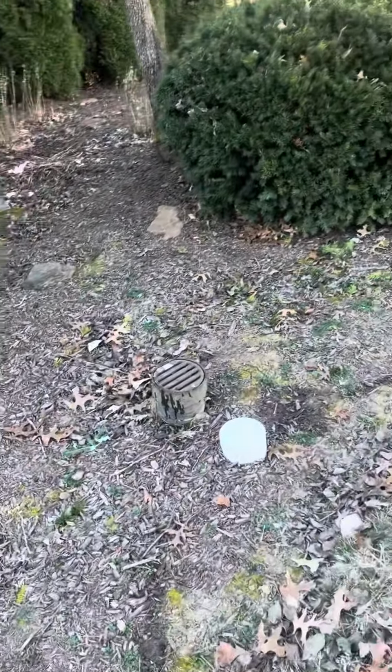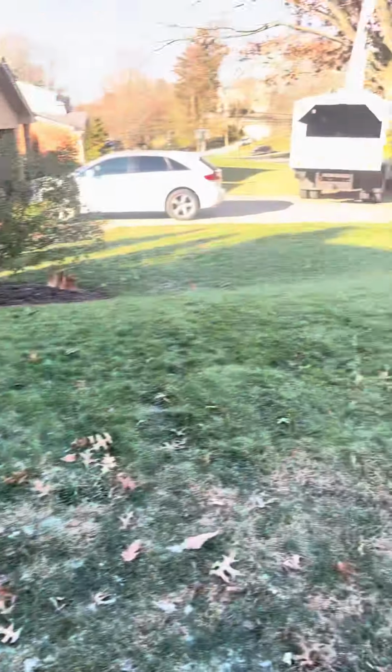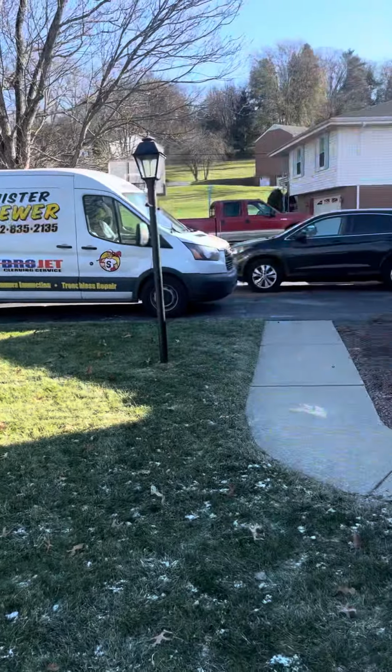House trap, clean out. Another clean out driveway.